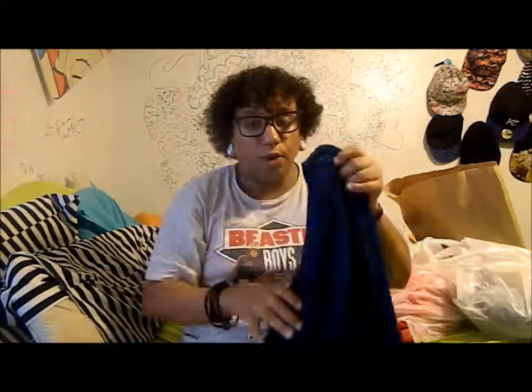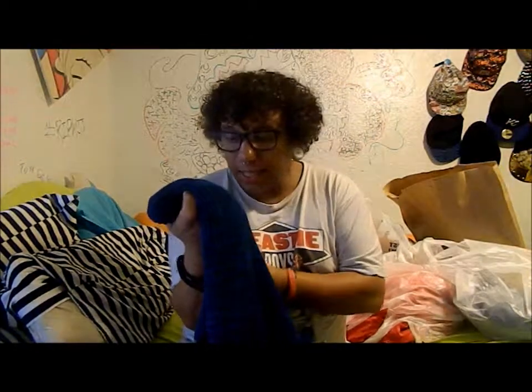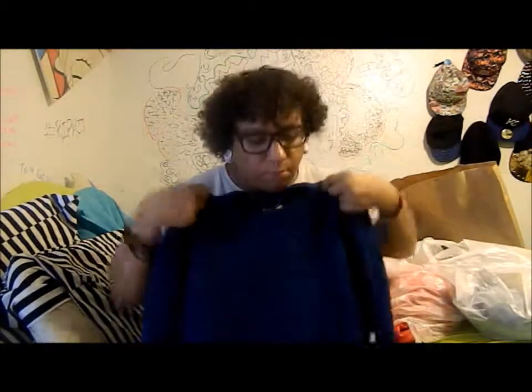I really love it. I don't know if you guys can get the full color of the t-shirt. I mean, why did I say t-shirt? Fix that. Rewind. I hope you guys can get the whole picture of this sweater that I got. It is a blue and a black. I'm not sure what kind of blue it is, but it's a bright blue with the black in it. I really love it so much.